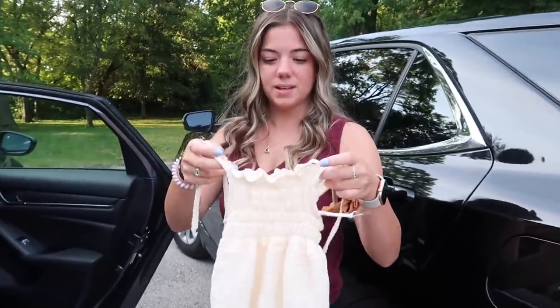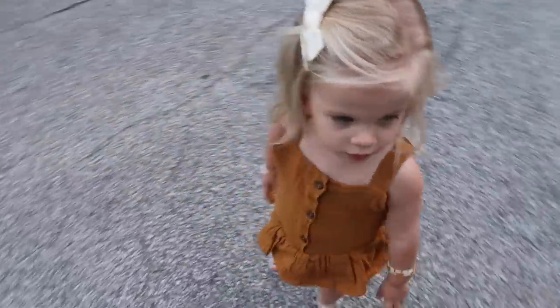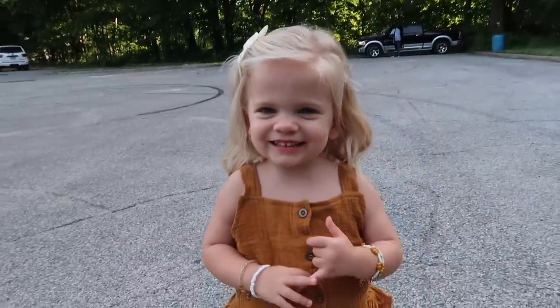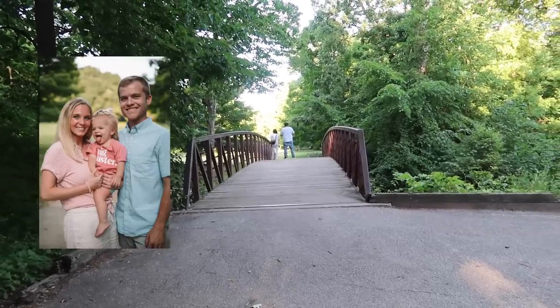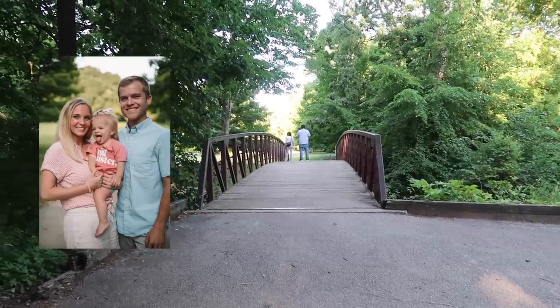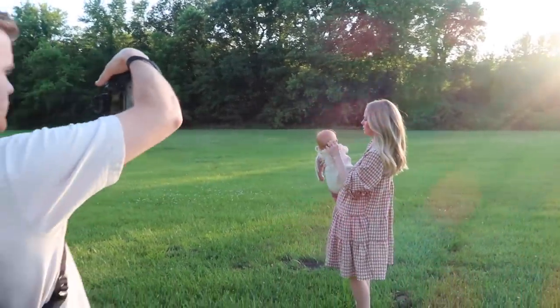This is gonna be my outfit of the night. Oh, cute. Quinn, are you excited to take pictures? Yes. We actually took our pregnancy announcement picture for Bria at the end of that bridge right there. Here's a little behind the scenes.